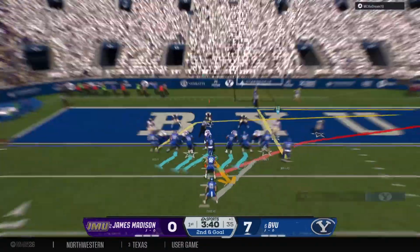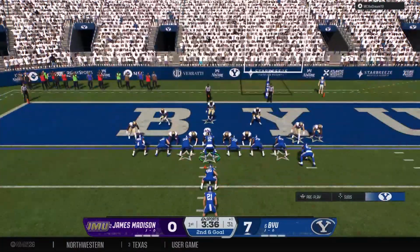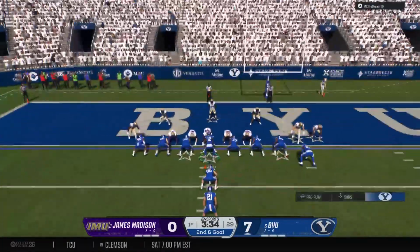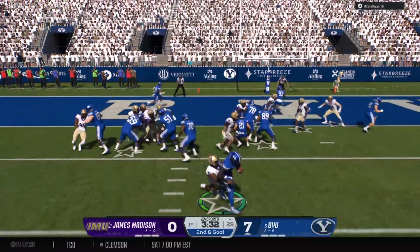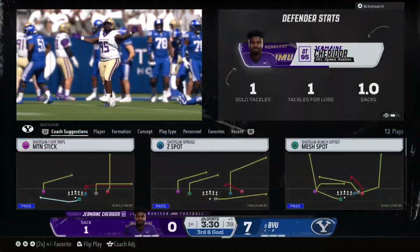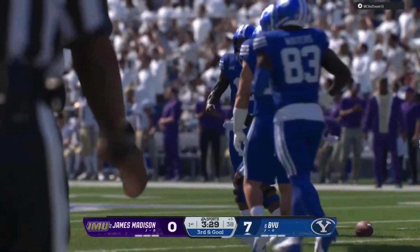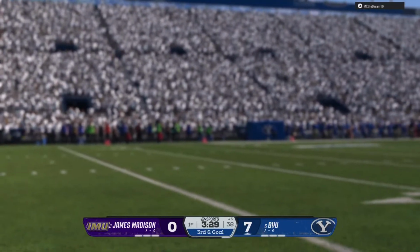Offense facing 2nd and goal. Let's go. Fakes the handoff. He was going to throw it. He's sacked. He'll be brought down right at the 5-yard line. The defender did not bite on the fake at all. They were in pass rush mode the entire time.